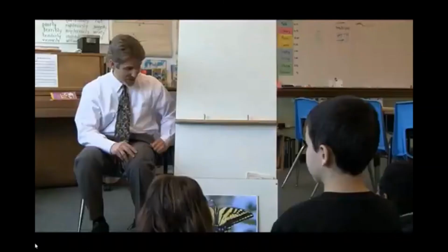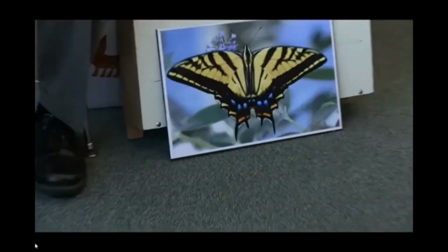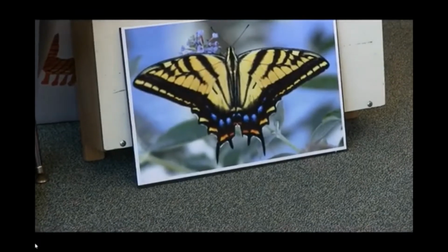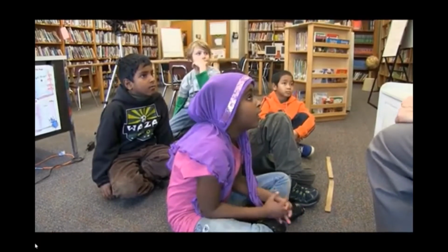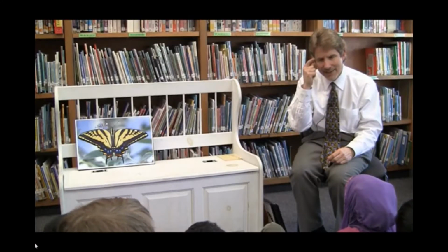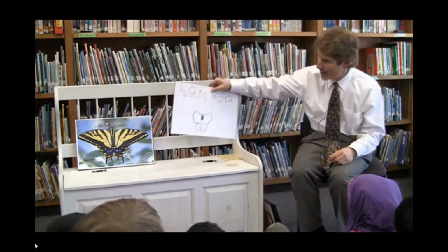Good. So here was Austin's job. He was supposed to do a scientific drawing of that butterfly. But remember, Austin was only in first grade. And you know what he did? He forgot to look like a scientist carefully. He got his paper and he just started to draw the image of a butterfly that he had in his head. And he wasn't looking like a scientist. And so this is what he drew.